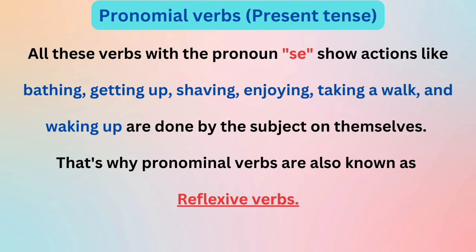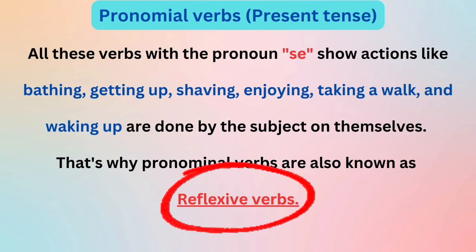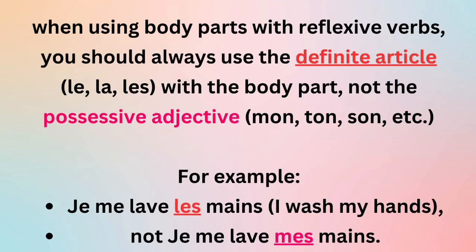You can see that all these verbs come with the pronoun SE, so actions like bathing, getting up, shaving, enjoying, taking a walk, and waking up are done by the subjects on themselves. That's why pronominal verbs are also known as reflexive verbs. Always remember that when using body parts with reflexive verbs, you should always use the definite article le, la, les with the body part, not the possessive adjective mon, ton, son, etc. For example, je me lave les mains, I wash my hands. Not je me lave mes mains.